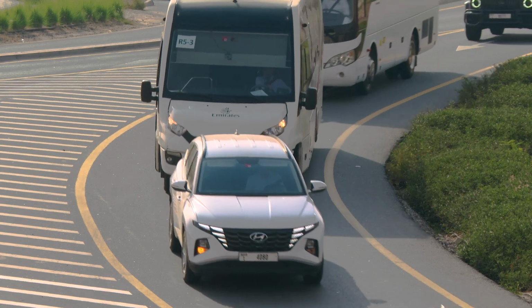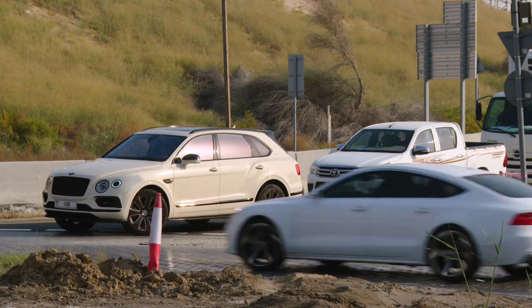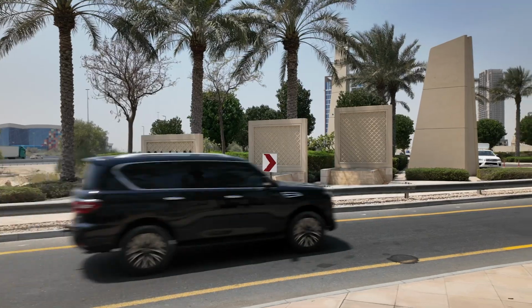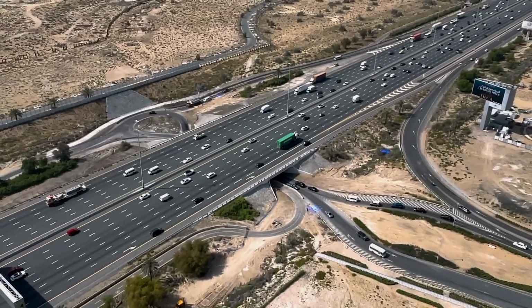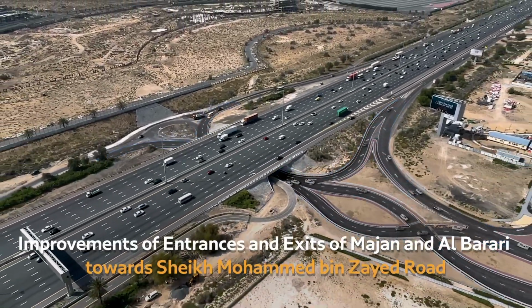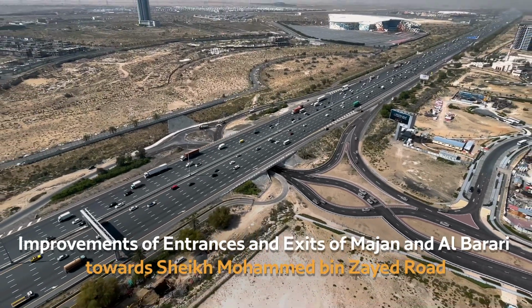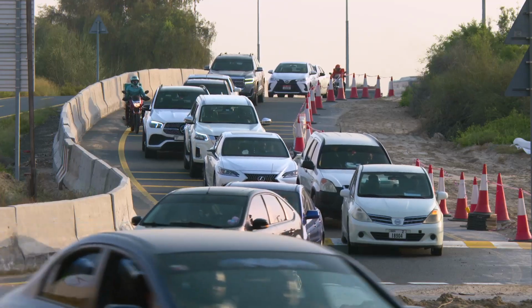In response to the growing needs of residential and development areas, along with increasing traffic density driven by the rapid growth of Dubai, the Roads and Transport Authority, RTA, has undertaken improvements of entrances and exits of Majan and Al Barari communities leading to Sheikh Mohammed bin Zayed Road.